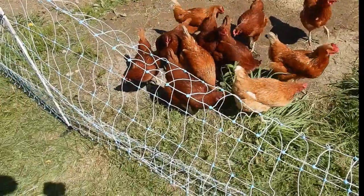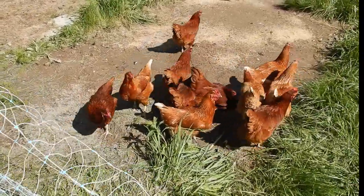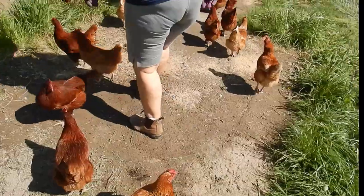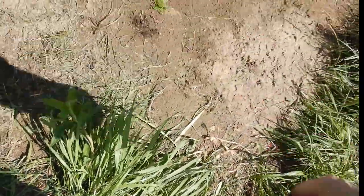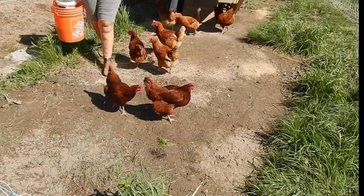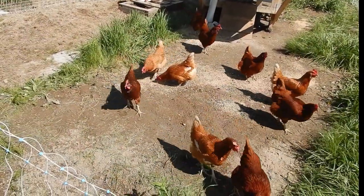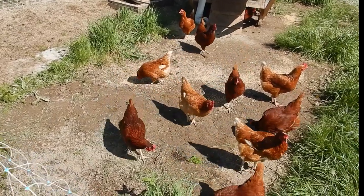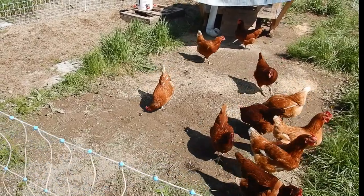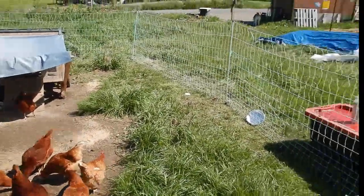The chickens did seem to appreciate carrots before, but now they're not paying any attention to the one that I just gave them. Let's see if that makes any difference. Doesn't seem to. Do you not like carrots anymore? What's the problem here? Oh, there we go. Somebody went after it, but didn't seem to care for it. I don't know. Kind of funny.